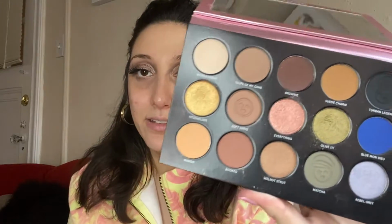So I guess this would be about 5 looks. But yeah, they don't actually look as good on the eyes as they do in the palette. It is a pretty palette though. Yeah, he said on the back it says it is the deepest black. It is not.